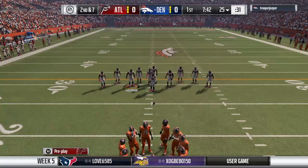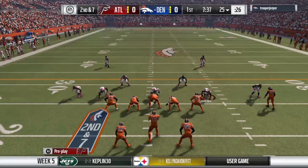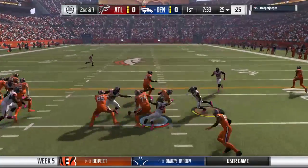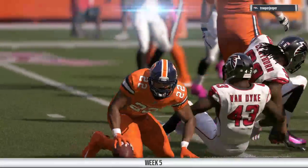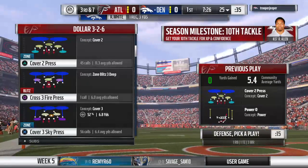Here we go with 2nd and 7. Watch him now, Barney. Hurry up, here we go. Now a carry, it's C.J. Anderson. Looking for a seam, but finding none. He'll get back to the line of scrimmage, and that's it. No gain on the play, and it's going to bring up a 3rd down.